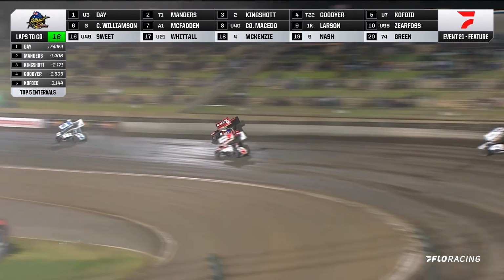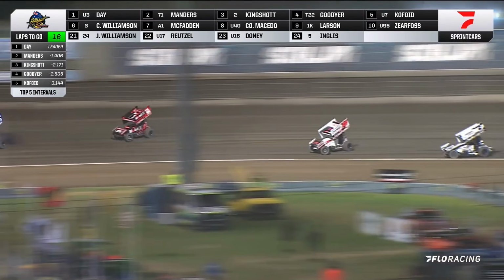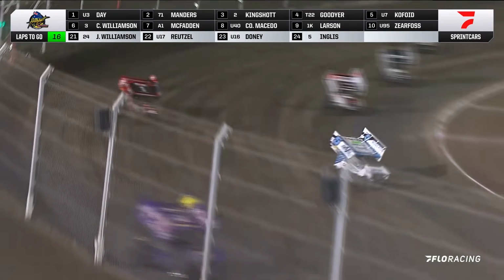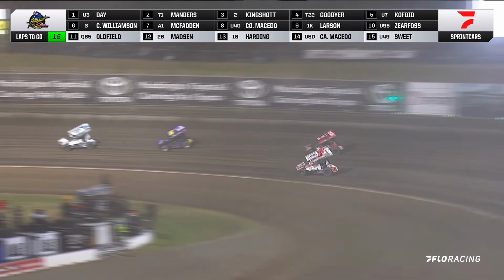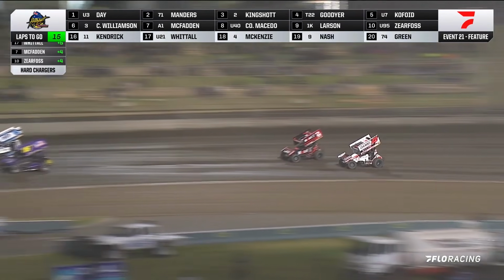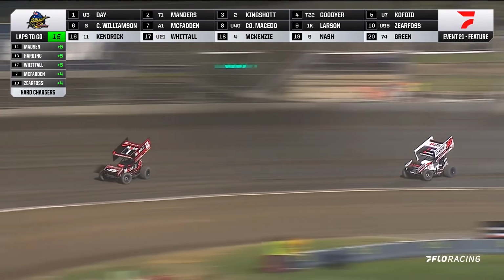Good race for the 3rd spot as it looked like Jock Goodyer had a nose on Dayne Kingshott for turn number 2. Kingshott had the momentum and maintains that 3rd position. Here comes Kofoid, Williamson, and James McFadden starting to make his way towards the front of the field. He's about to be battling for a top 5. McFadden up to 7th from 11th on the grid. Xavier Doney goes a lap down. As into turn 3 we go.